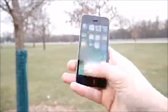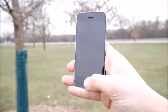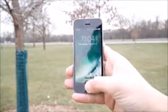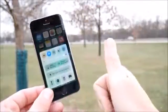Now, I do want to take a quick second to mention that the fingerprint scanner on the iPhone 5S is first generation Touch ID, but it's still plenty quick, as you can see right here. We're in, and let's go back in, and we're in. Once again, let's do that one more time, and we are in, and you can see it just works well here.